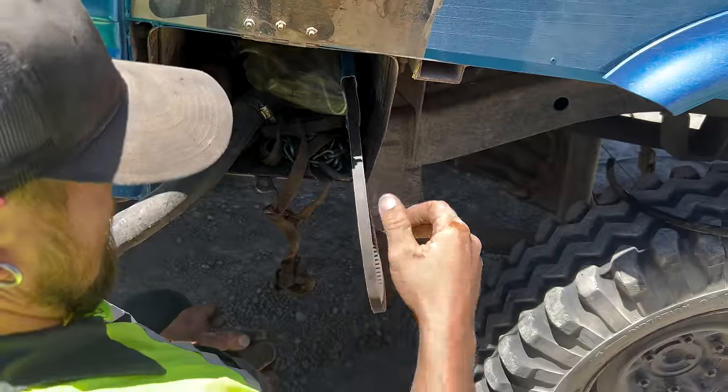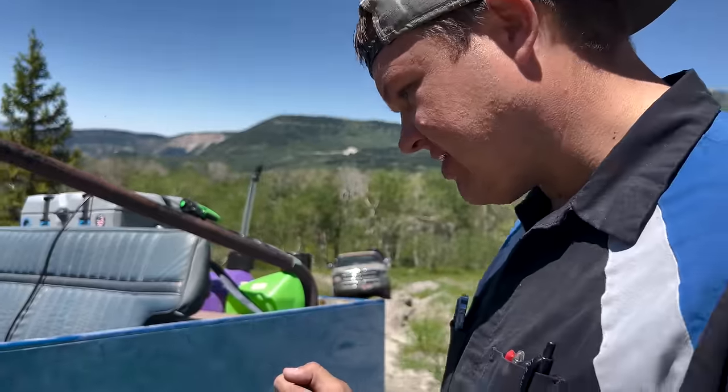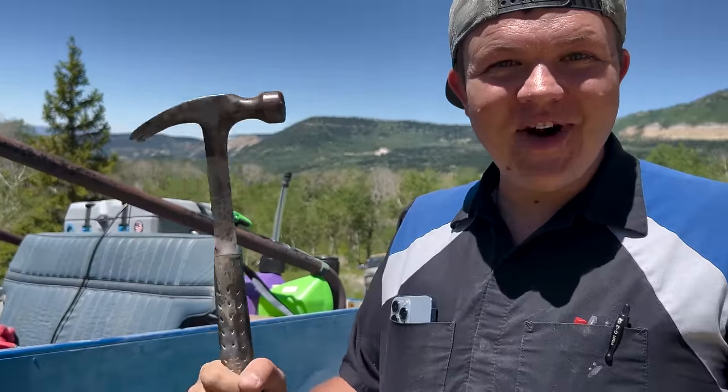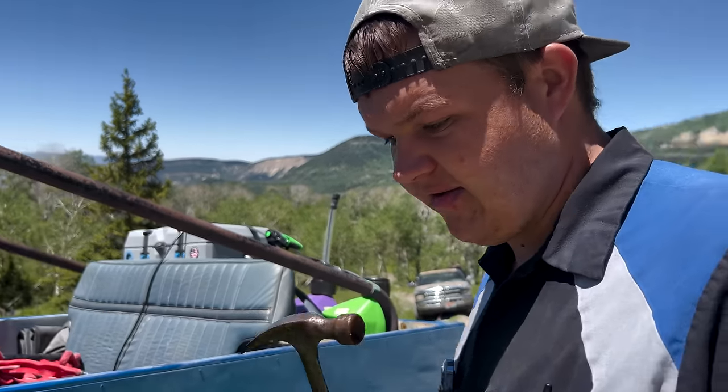There's a hammer. Yeah, let's take that line off and we can bend it and hammer it on a rock. Dead serious. Matt would be so proud. We have a claw hammer. Of all tools in the world, this claw hammer is going to save our bacon today. Let's take that brake line off.